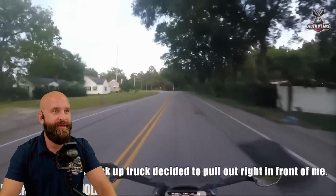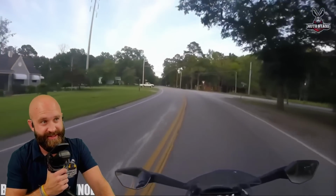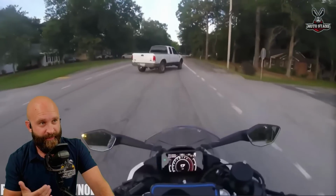Pickup truck decided to pull out right in front of me. Okay, let's see what happens here. Good job downshifting. We're coming to an intersection. We see the side of the vehicle right there. They're starting to pull out. Let's go ahead and slow it down a little bit more.